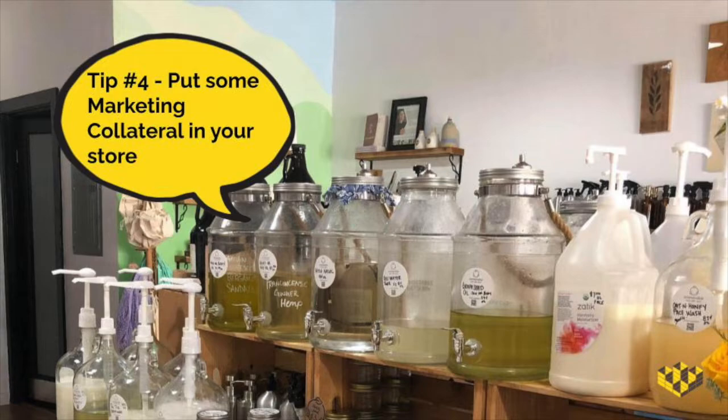A really great way to reach customers who might not yet follow you on social media or aren't on your email list is doing this marketing collateral. Imagine walking into a restaurant and being offered an investment opportunity right at your table. Having physical collateral that customers can take with them is also super helpful because it can give them more touch points like we talked about.